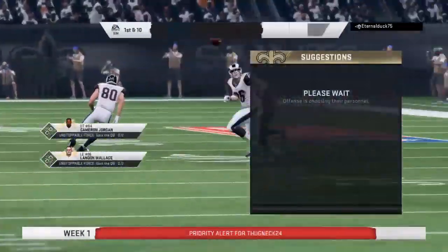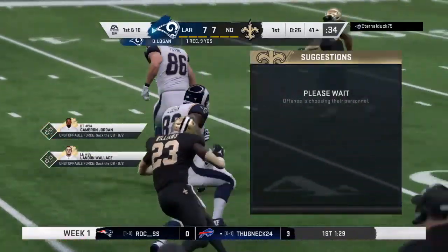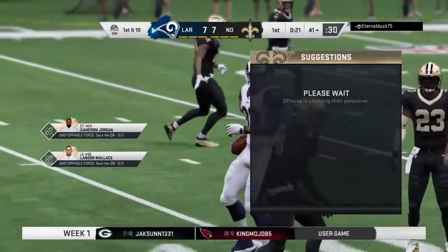9 yards to pick up there, and it's a 1st down. This has to go down as one of the simpler routes in the playbook, but oh so effective. Nice completion there. Keeps the sticks moving.